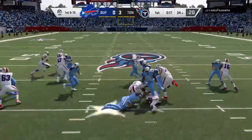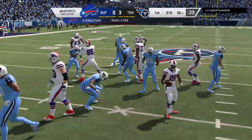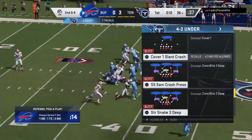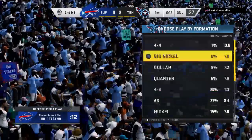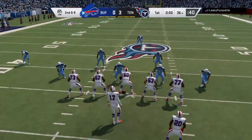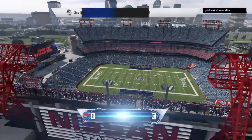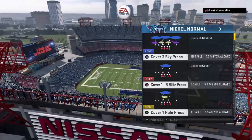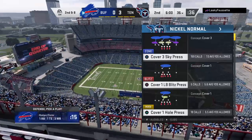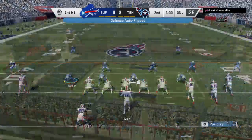This is the 3rd-round pick out of FAU, Devin Singletary. 2 yards on the pickup there. It'll be 2nd and 8. And this should be the final play before the quarter ends. 3-0 after 1 on EA Sports. The Bills with the football as we start quarter number 2. As they've got a 2nd and 8 forthcoming.